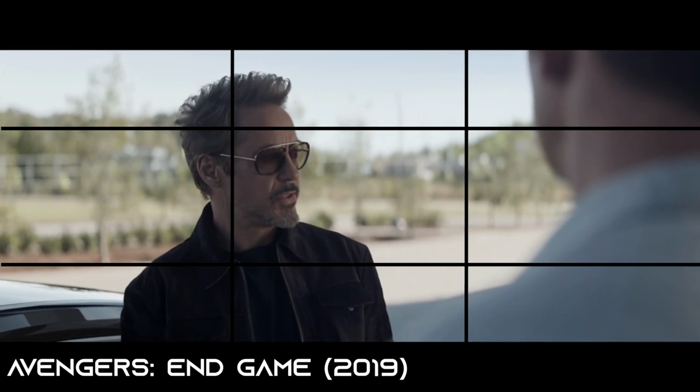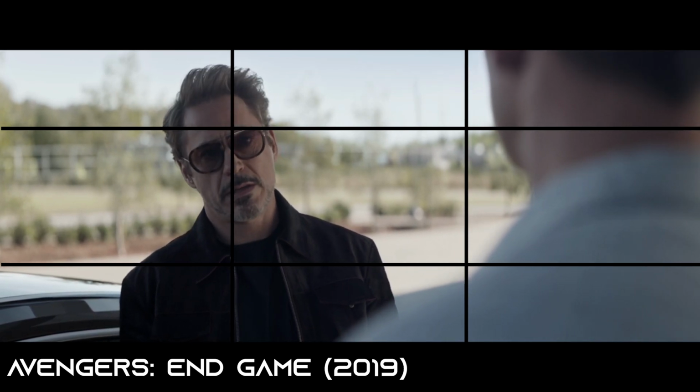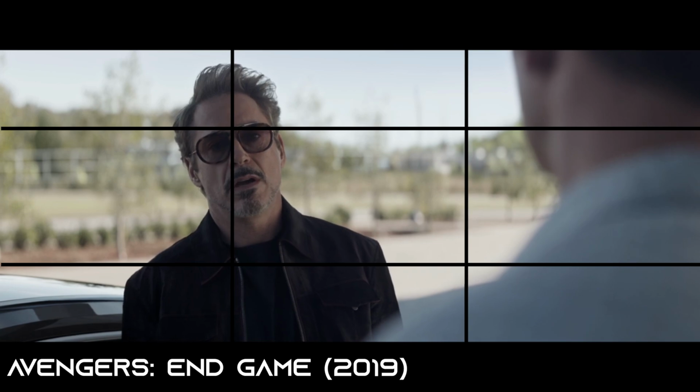And remember, film doesn't only use this, photography also uses this as well. And if you think I'm lying, check out where I'm sitting right now, and then peep this beautiful shot of Robert Downey Jr. as Iron Man, literally taken directly out of the Avengers movie, standing in the same spot I am to be in the rule of thirds.